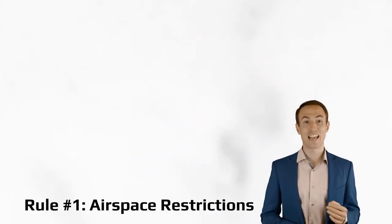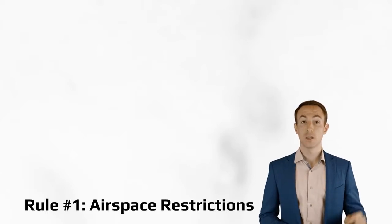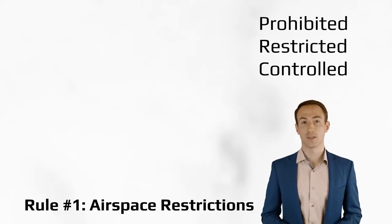Okay, so let's get a little bit more specific then. The following rules are for all drones from 1 kilogram to 25 kilograms, or for drones less than 1 kilogram if you want to fly them above 50 feet or they have any substantial parts. There are certain types of airspace that we can't fly in unless we are qualified drone pilots, and we will look at how to do that later in Aeronautical Notice U02. These airspaces that we need to avoid are called prohibited airspace, restricted airspace, and controlled airspace.